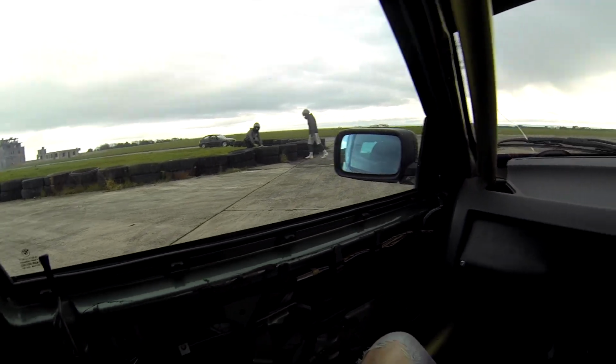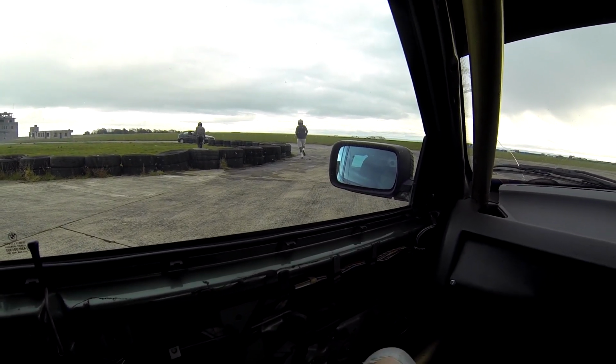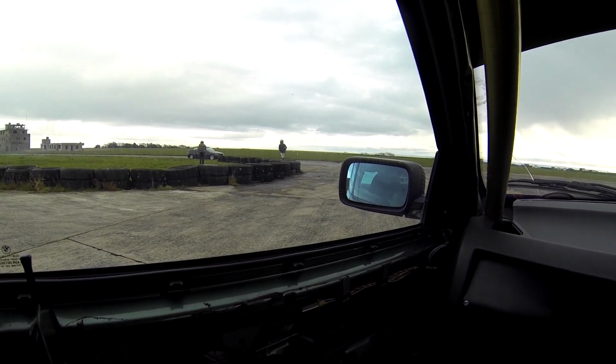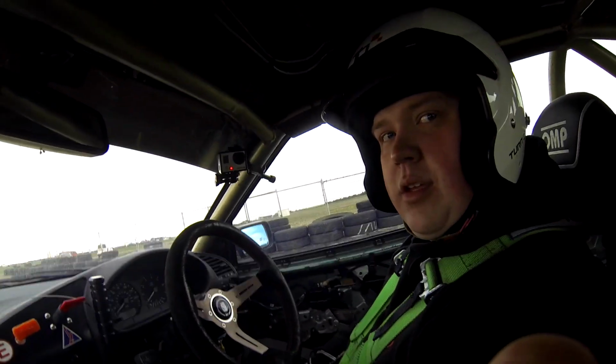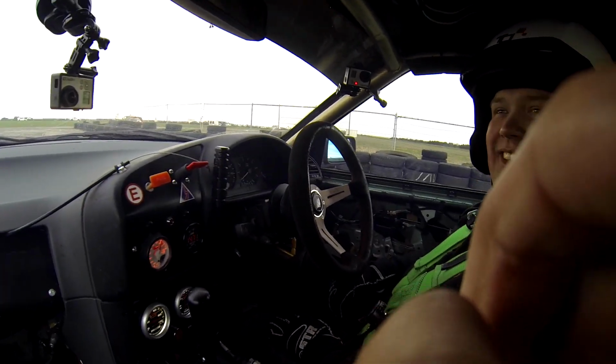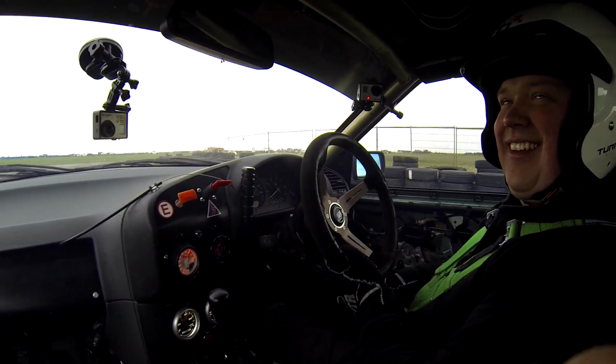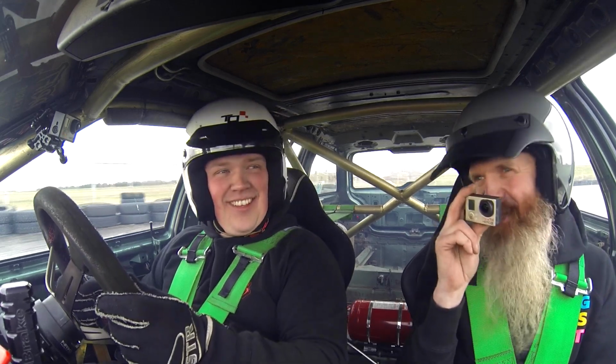One of the issues with Crail is if you hit the tyres, you have to fix them. And they're quite big tyres. You're insane. I was like, we're gonna hit those tires. We're gonna so die. They're going into those tires. And you're just like, no, I know exactly how long my car is. Yeah. I know exactly where the front of my bonnet is.